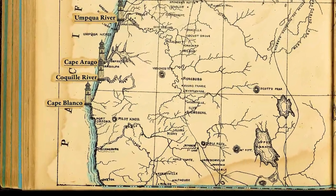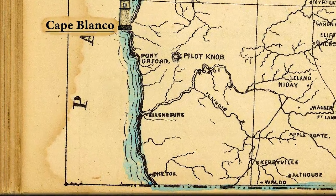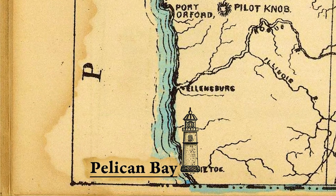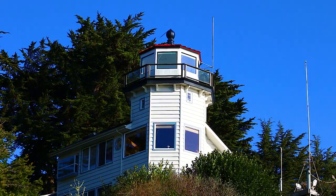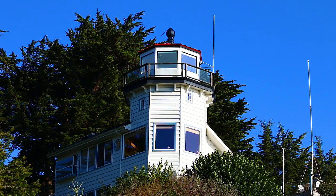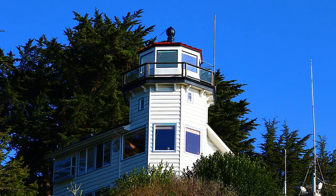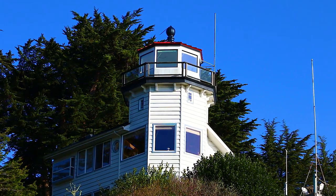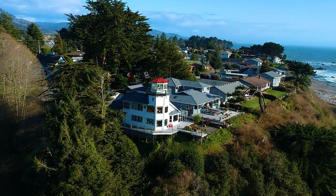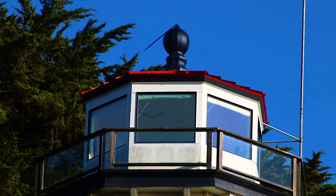The last Oregon lighthouse was built recently, in the late 90s. Another privately owned lighthouse was created in the town of Brookings by the mouth of the Chetco River. Pelican Bay Lighthouse was created in 1999 by Bill Cady as an addition to his home. Cady had grown up on the coast, with his father being a lightkeeper in a few California lighthouses. The lighthouse sits at 141 feet above sea level. It was commissioned by the Coast Guard as a private aid to navigation.